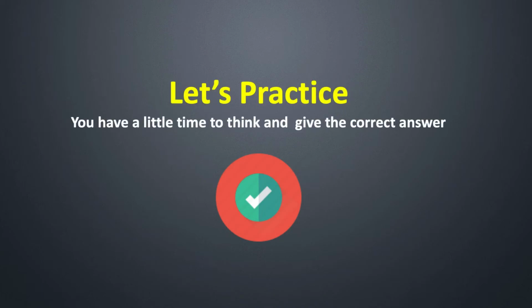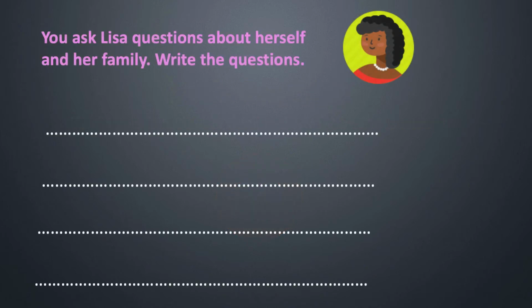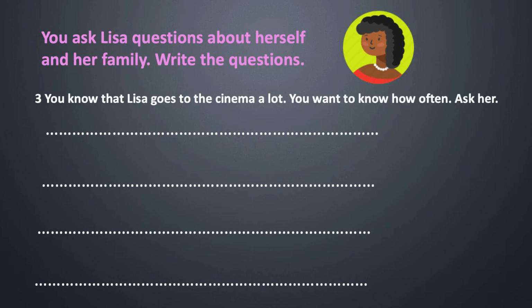Let's practice. You have a little time to think and give the correct answer. So, let's do it. You ask Lisa questions about herself and her family. Write the questions. You know that Lisa goes to the cinema a lot. You want to know how often. Ask her. That's right. We usually say, how often do you go to the cinema?